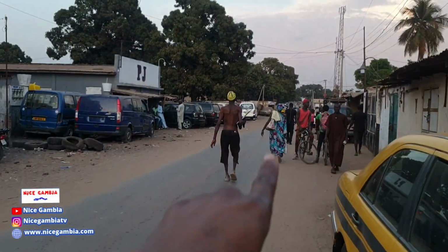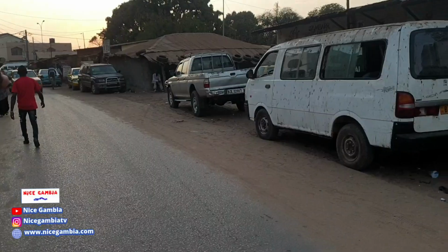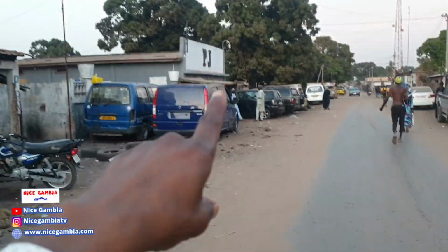So what I'm going to do is switch back and show you what I'm seeing. I'm going to switch to the back camera and show you what I'm seeing right here in Ebotown. So I'm going to walk straight from Ebotown Junction, going straight. All right, so this is the road that goes straight to Ebotown, and that's the highway. That's what takes you to the highway, and you can see PJ right here.